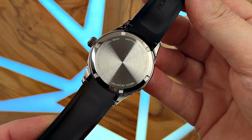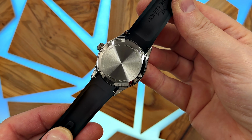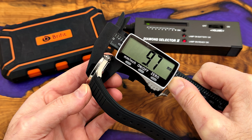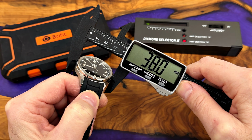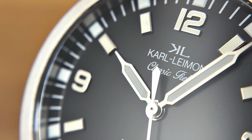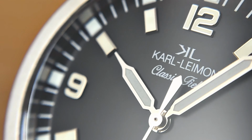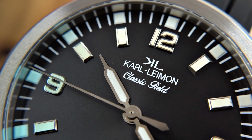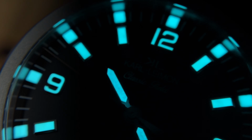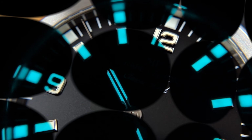Very simple case back, some circular brushing, a little bit of polishing, some specifications on there. And because of the movement, it's not a particularly thick watch. The dimensions, proportions, yeah, it's all looking pretty good, isn't it? Great hands as well. A bit of length to those hands. I like a nice applied 12, 3, 6 and 9. The lume on this watch is actually pretty impressive. It gave the MM300 at the end of the video a bit of a run for its money.